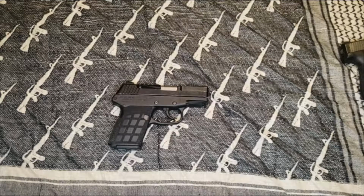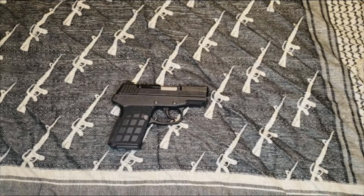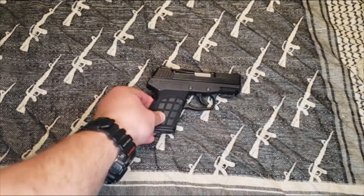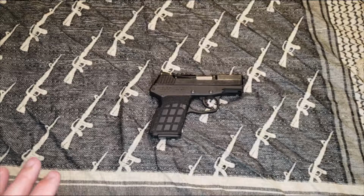The size, weight, all that good stuff, it translates into some different things, and we'll talk about some of those attributes and how that works for shooting the guns here in just a minute. But take these size and weight comparisons with a grain of salt, because honestly, it's going to be up to you to decide where you're going to put your money.